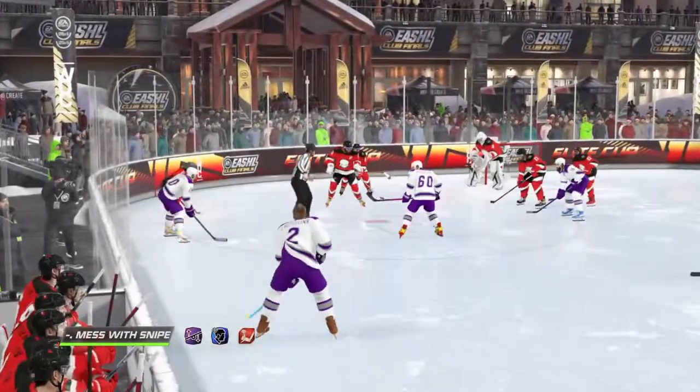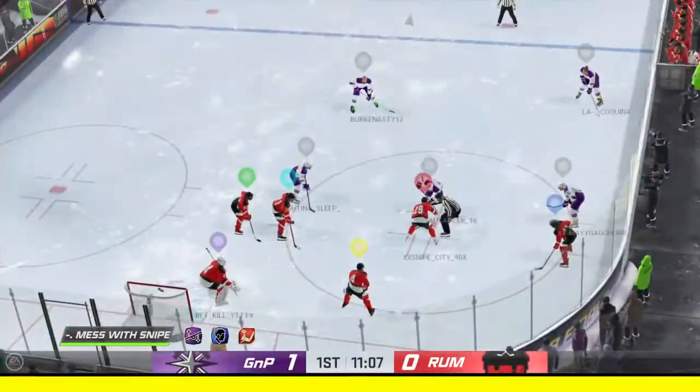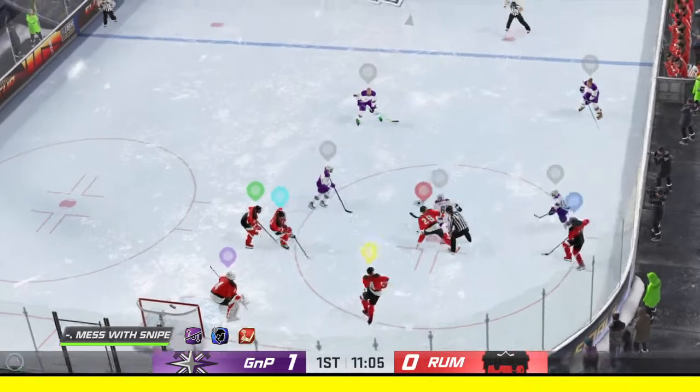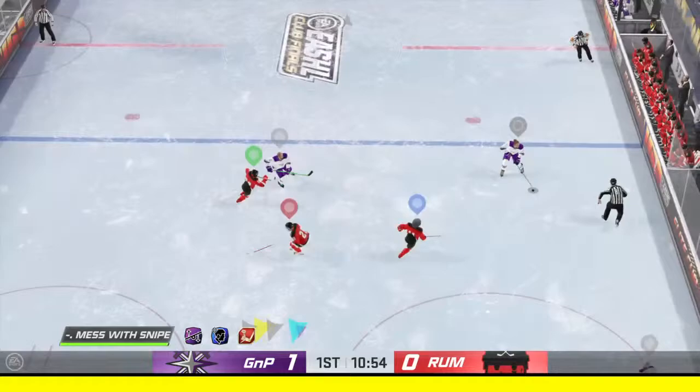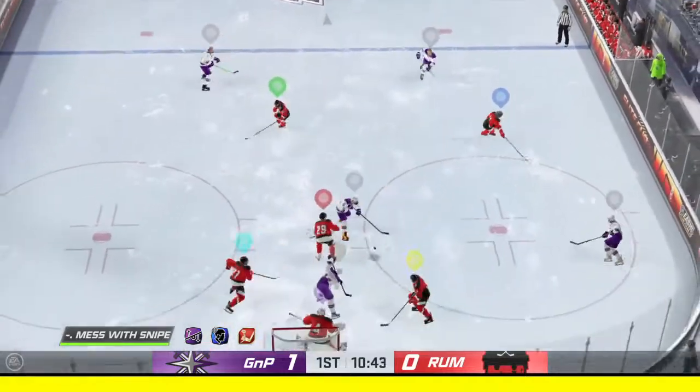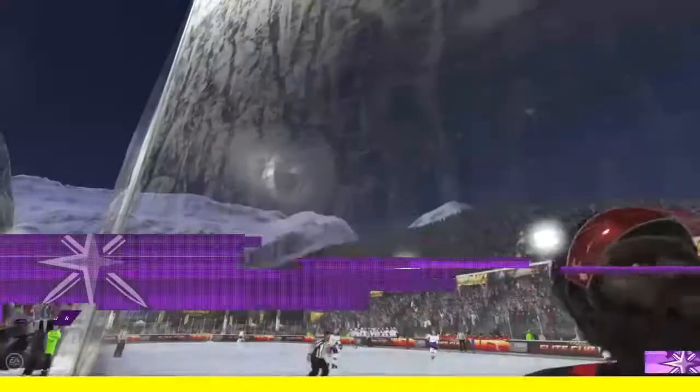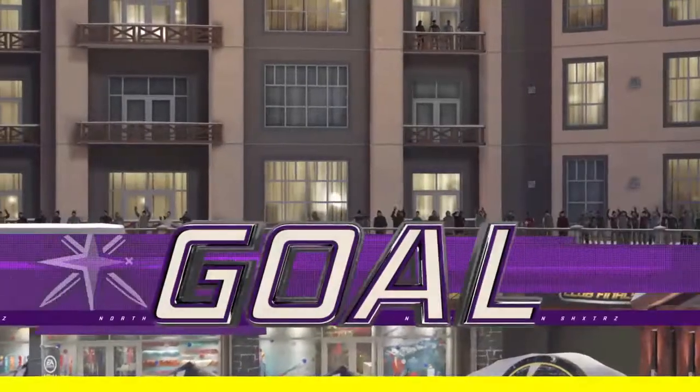Sherbrooke's capitalizing on their offensive abilities here in this first period. Sowers won the draw. Here's a short pass to Bergeron. Winds up, lets it go. An easy save. He scores! And makes it another! They don't slow down. You get one, you get two.